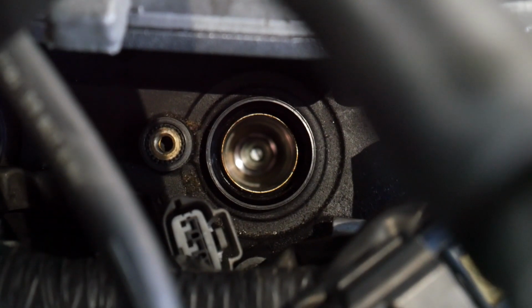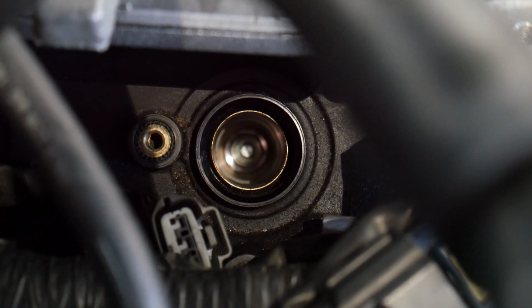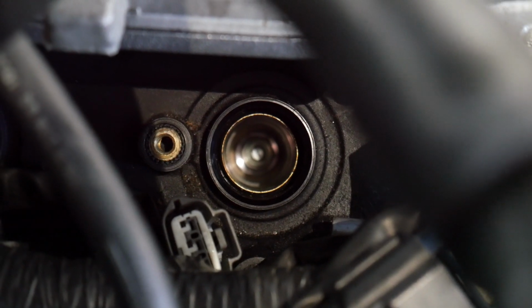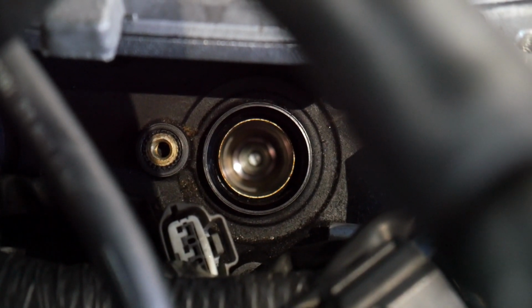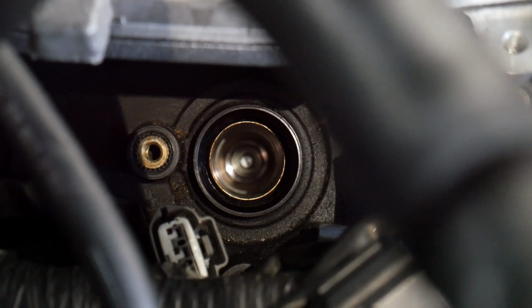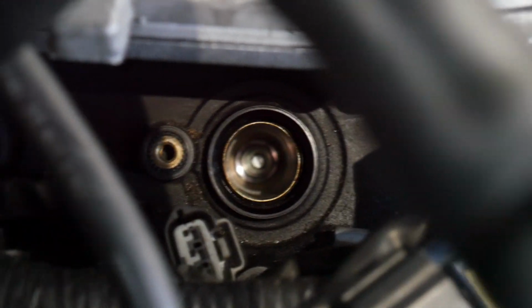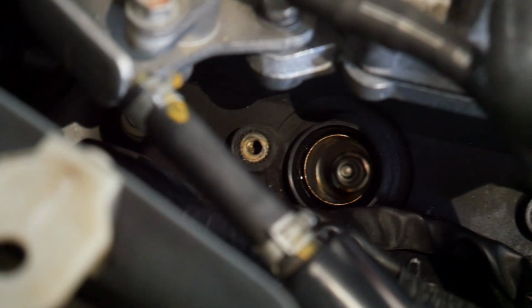So while you guys are changing your spark plugs and your ignition coils, it's always a good idea to look down those spark plug tubes. Make sure there's no oil in there. If there is oil, a good chance it is leaking from the spark plug tube seals from the valve covers themselves. So if that's the case, you'll have to change either the valve covers or the valve cover tube seals. But in this case, all 3 of ours are looking pretty clean. So we're gonna go ahead and throw the new ignition coils right in.